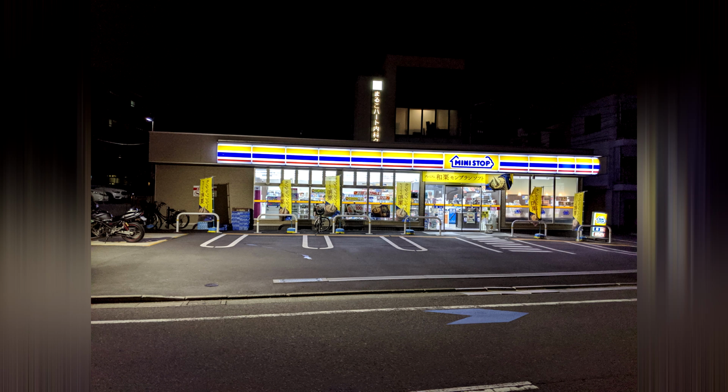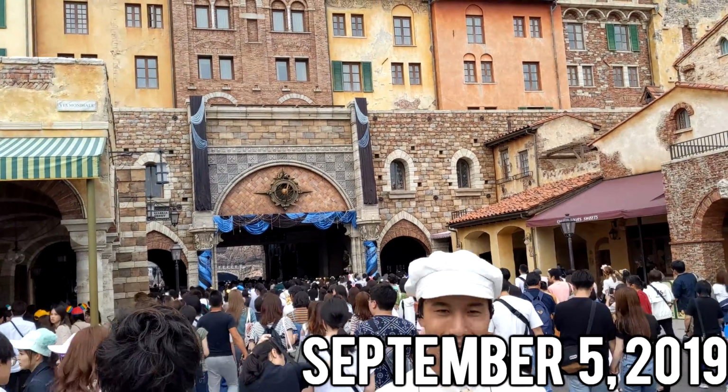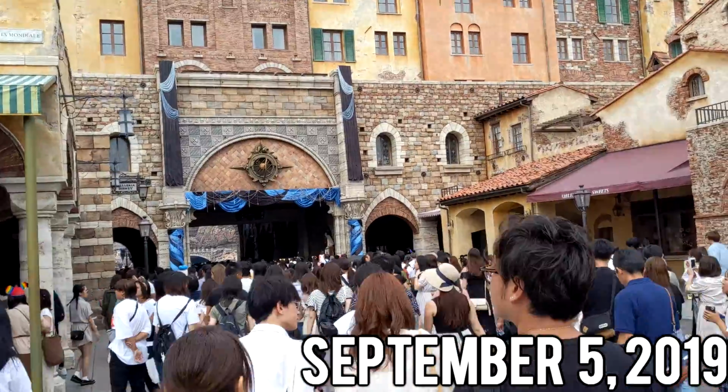Oh yeah, this is the Ministop, one of the convenience stores. We got a lot of our food here. Highly recommend going to them. And this is the next day at Tokyo Sea.